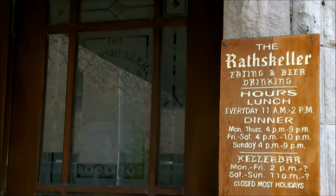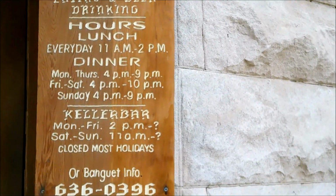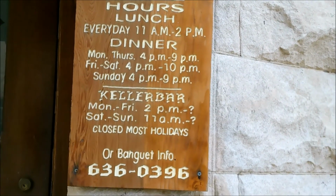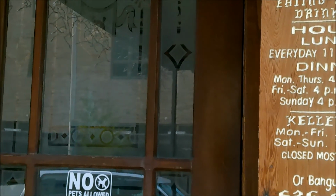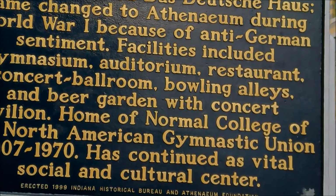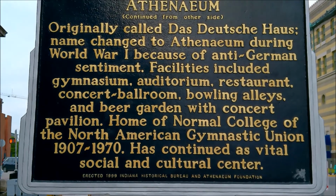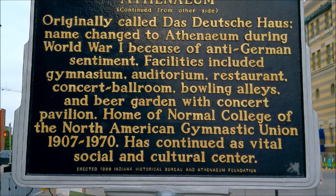Here's the Rathskeller entrance. And if you're interested, you can also pause this to see the hours and the phone number. Just dial 317 before 636. Here's the other side of the sign. And I'll back it off a little bit. Again, feel free to pause it.